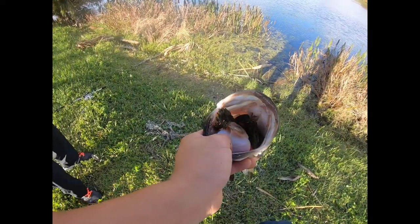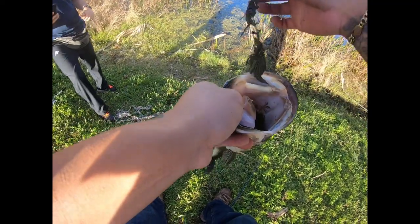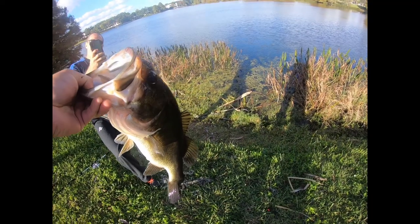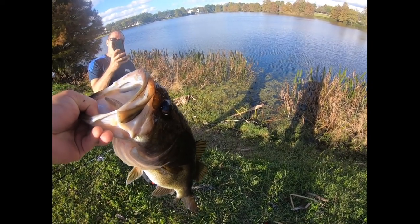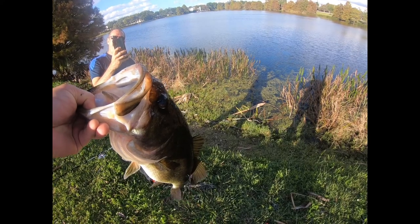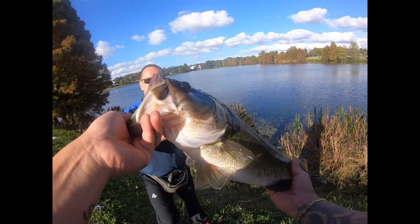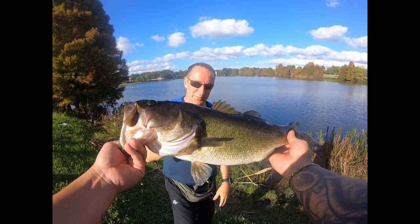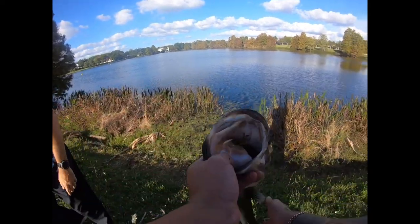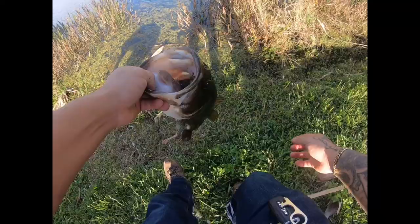You know what? That might have been the same one that came. Yeah, it was the same, because I felt that it was heavy on the strike. Look at that. That's what I'm talking about. Let's see how many centimeters. It's a four. It's almost 50 centimeters. Look at that nice mouth. All right, it's getting back in the water.